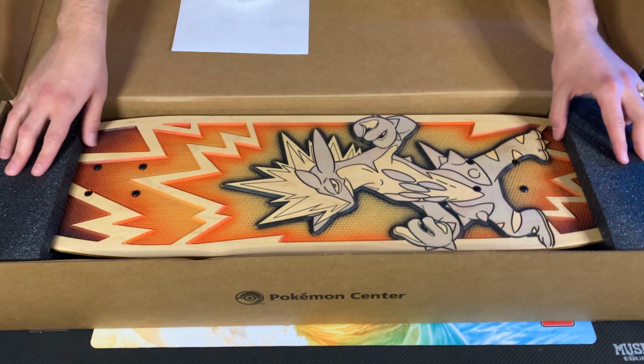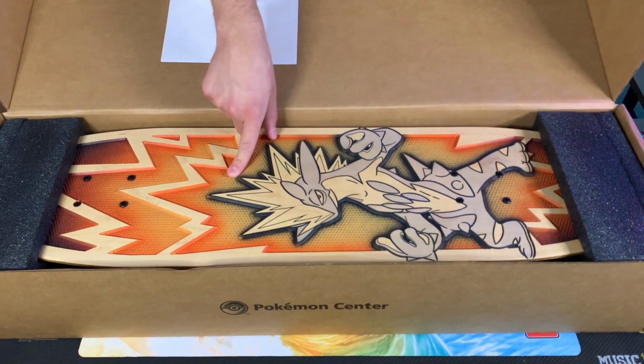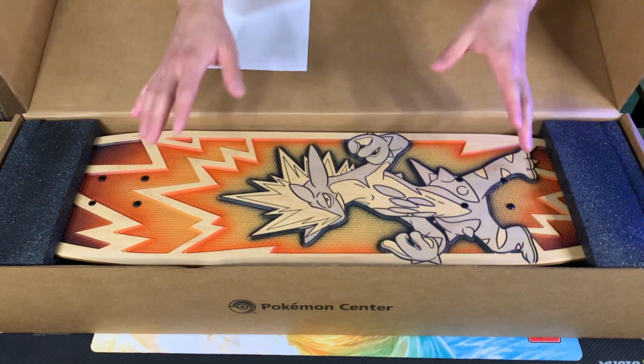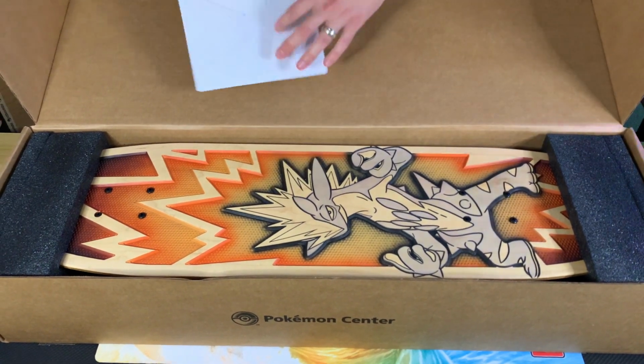Very secured, very nice. Fun fact, since all these are custom made, the paint is even slightly different on each board. They just basically went off a set model of what they wanted to look like, but all these are hand-painted, hand-carved, and they're beautiful.